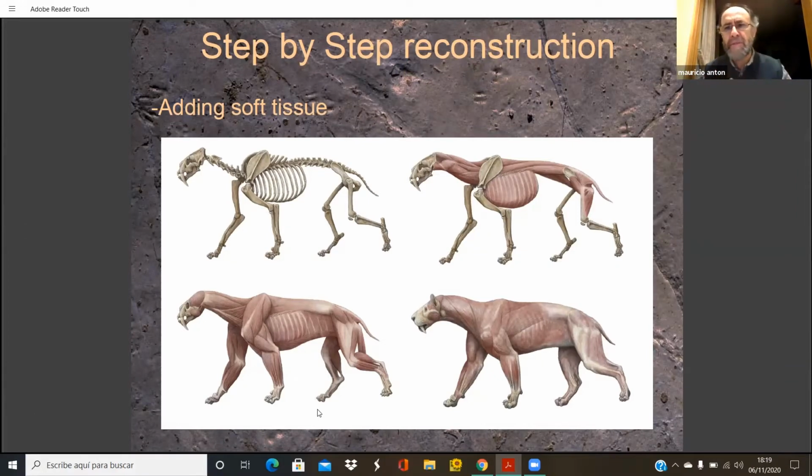This is Smilodon again. So we see the complete skeleton, which I have reconstructed by studying the shapes of the joints. The shapes of the articulation areas of the bones are what tell us the relative angles of each segment of the skeleton relative to each other. So by looking at those joints, we can assemble the skeleton in a lifelike posture.